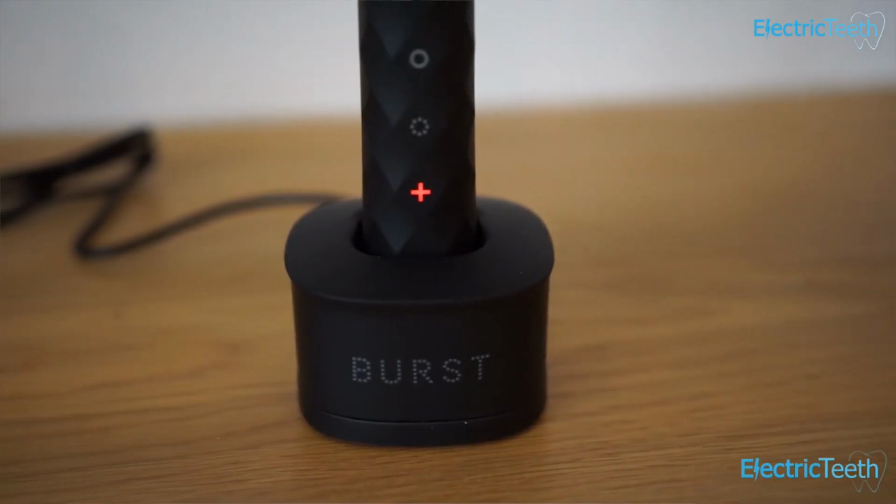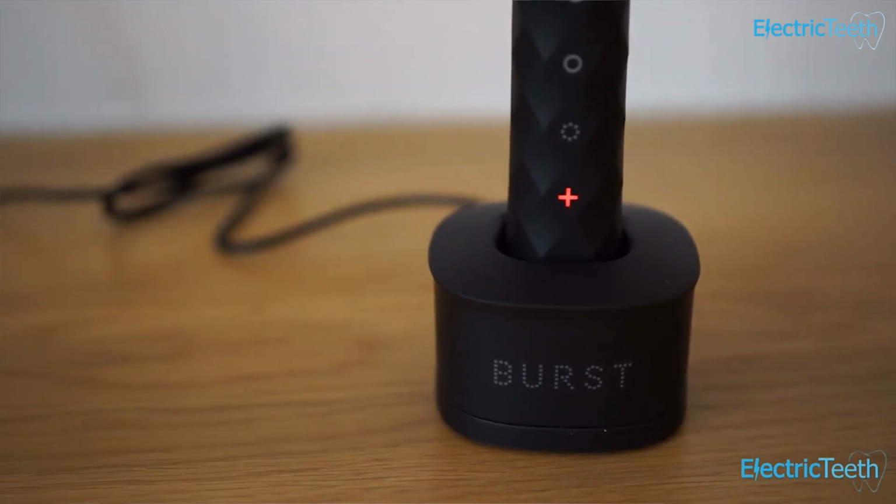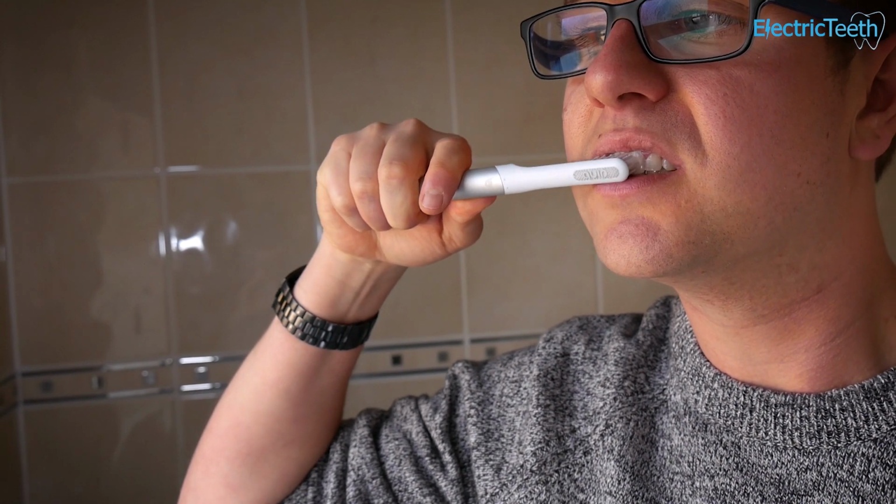Now, something to bear in mind is that Burst and Goby have built-in rechargeable batteries, whereas Quip is removable. The other thing to consider is the actual brushing motion and power. Quip offers 15,000 movements per minute. Burst and Goby could be argued to be more powerful, thus they use more power from the battery and have less battery life. But if we get down to the true details, then Quip wins in terms of battery life.